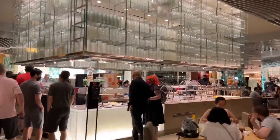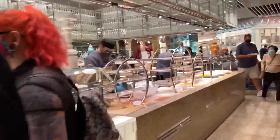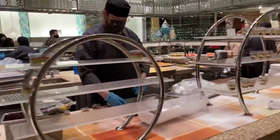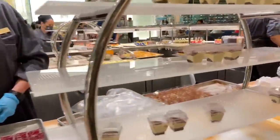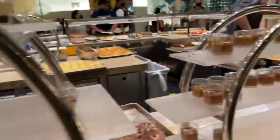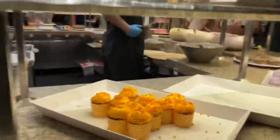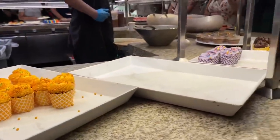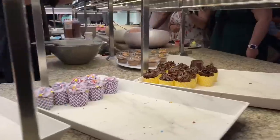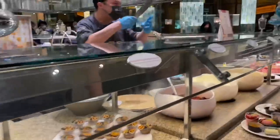All right, the ever popular desserts here at the Bacchanal Buffet. They got all sorts of cheesecake and tiramisu, salted caramel mousse, some cupcakes. Yeah, starting to run out of the cupcakes. Very busy here tonight. Oh, see ya. I think too much cheesecake.